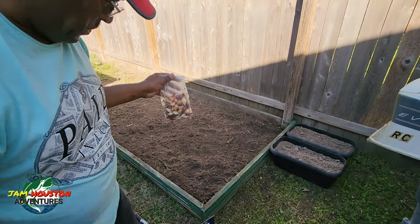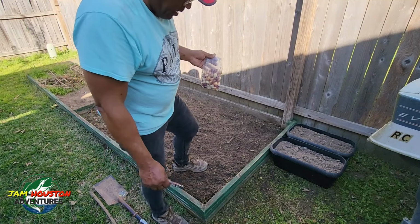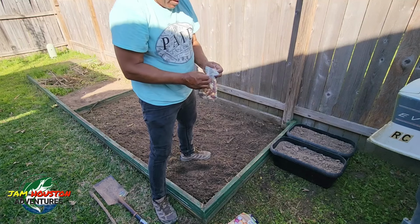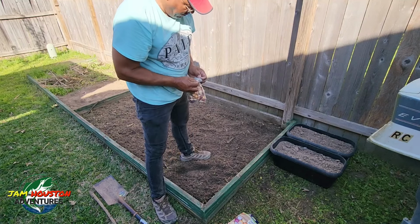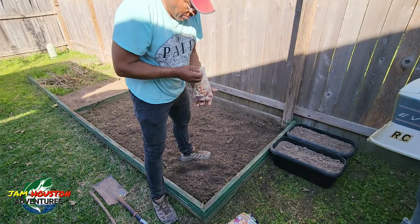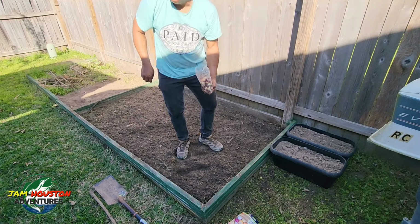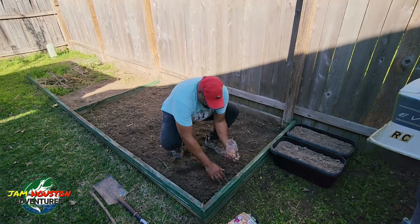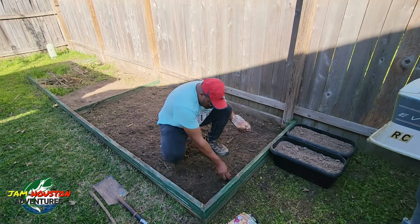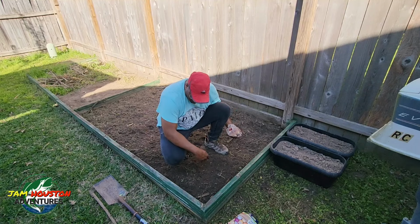Alright, guys, so I am about to do the onions. And, guys, onions, you plant them roughly about 5 to 6 inches. You can put them about 6 inches apart from each other, you know. And you don't put them too deep. If you put them too deep, you lose them. Because I planted onions around here already, and they come out real nice. But all right, so I'll start from here.